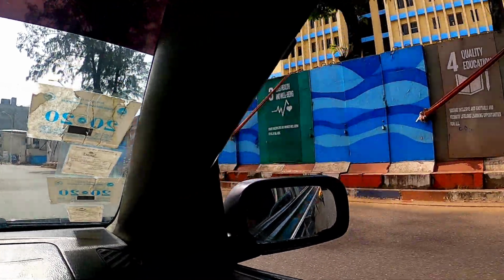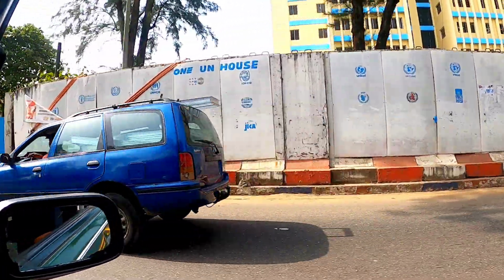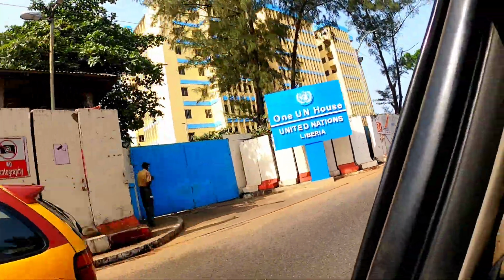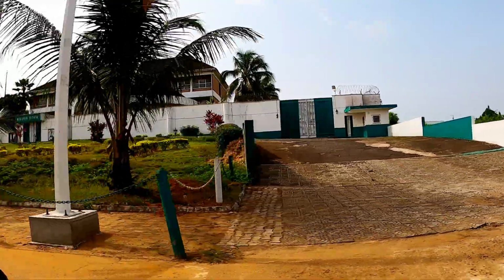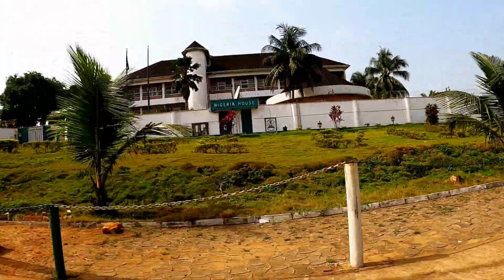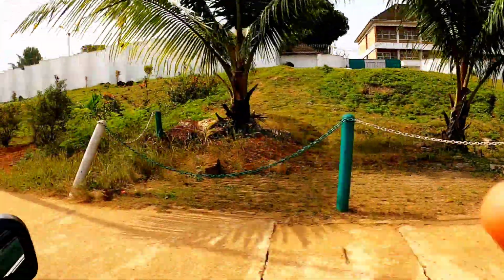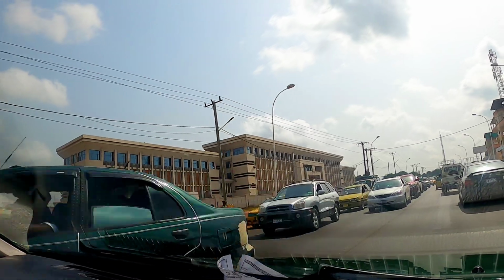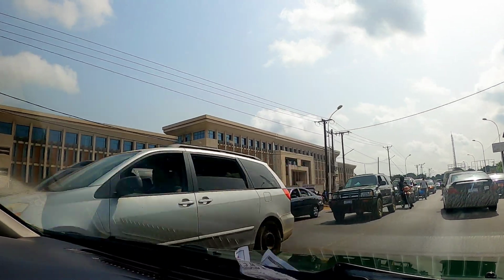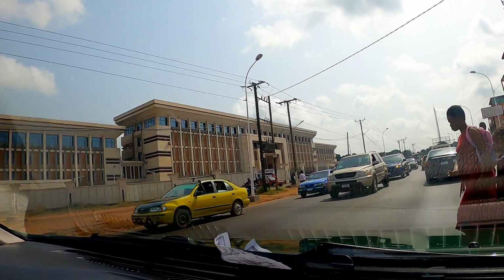Still driving around the city and just passing the United Nations building right there on my right. And of course, this is Nigeria House. I was really happy to see this. This is the National Secretariat of Liberia. We have something similar here in Abuja, Nigeria.